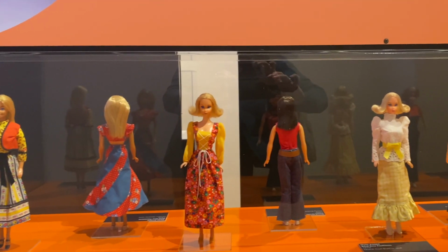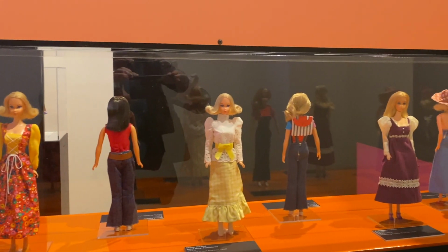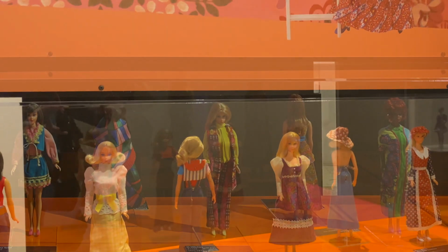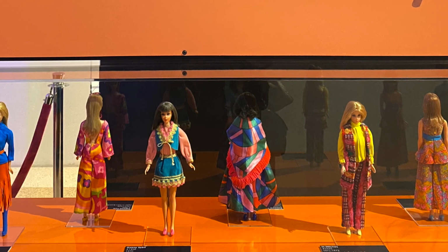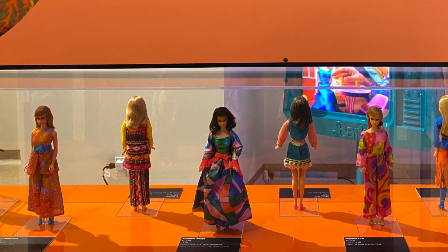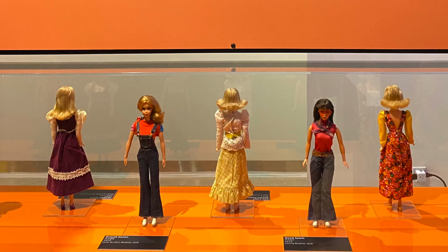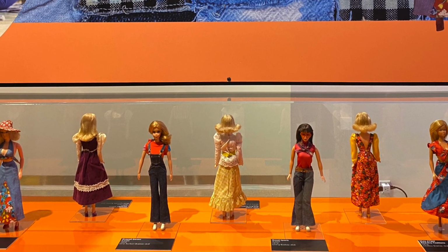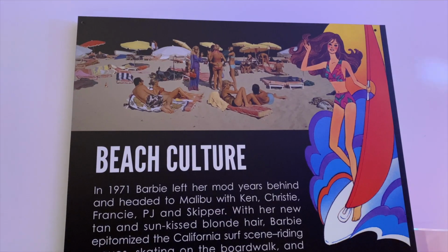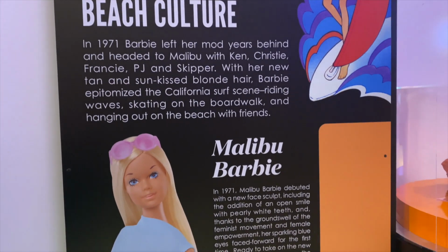As the late 60s moved into the 1970s, Barbie's look represented everything that was going on around her: the flowy dresses and nostalgia of the prairie look, the handmade folk styles from nations across the world, the vivid colors and geometric patterns of the psychedelic age, embellished and patched denim fashions, and we dare not forget Malibu Barbie, the ultimate surfer girl, introduced in 1971.